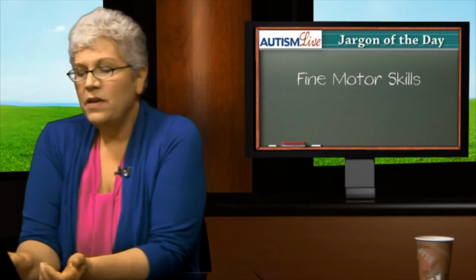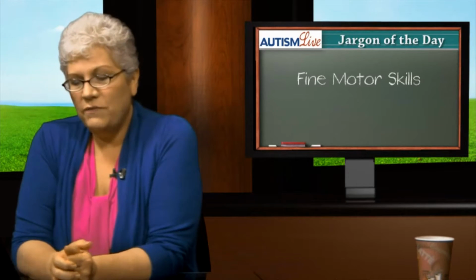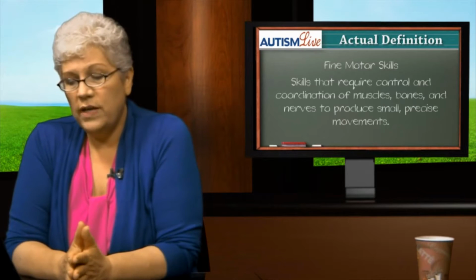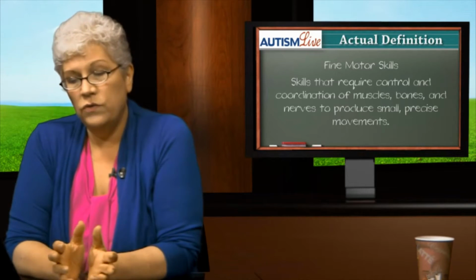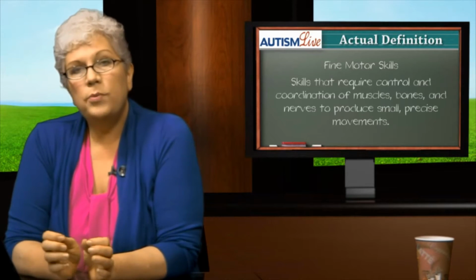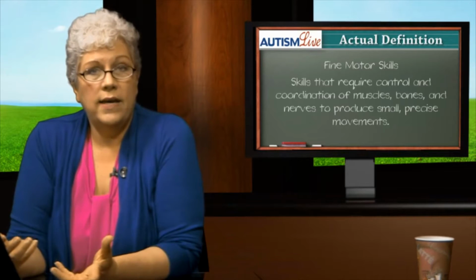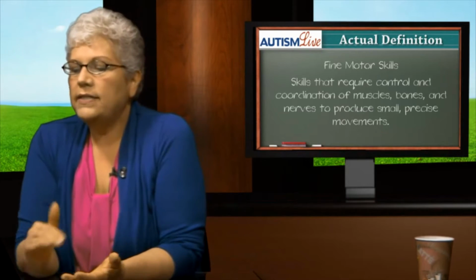So what are we talking about? Fine motor skills, actual definition. Fine motor skills: skills that require control and coordination of muscles, bones, and nerves to produce small, precise movements. As actual definitions go, this is a pretty great one, right? I kind of want to hug it because it's not so convoluted, but still, we might want to take it down a notch.